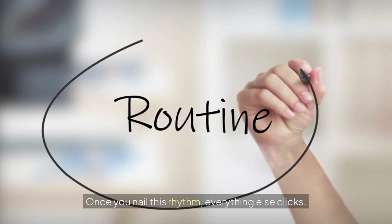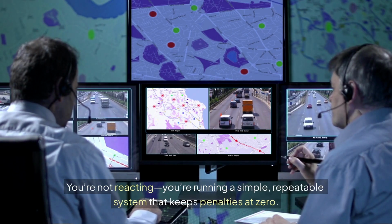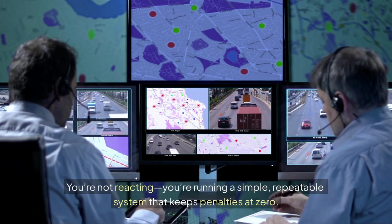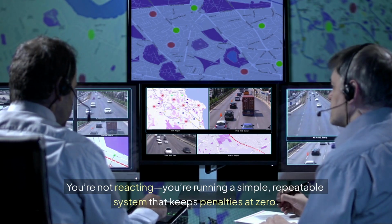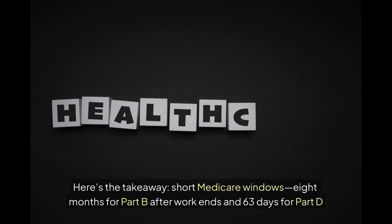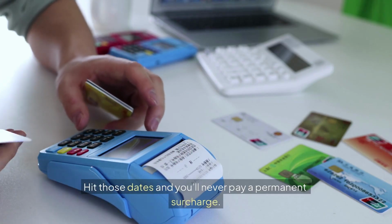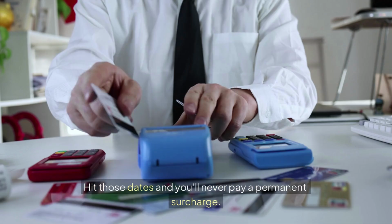Once you nail this rhythm, everything else clicks. You're not reacting. You're running a simple, repeatable system that keeps penalties at 0. Here's the takeaway: short Medicare windows. 8 months for Part B after work ends, and 63 days for Part D after creditable drug coverage ends. Set your premium price for life. Hit those dates, and you'll never pay a permanent surcharge.